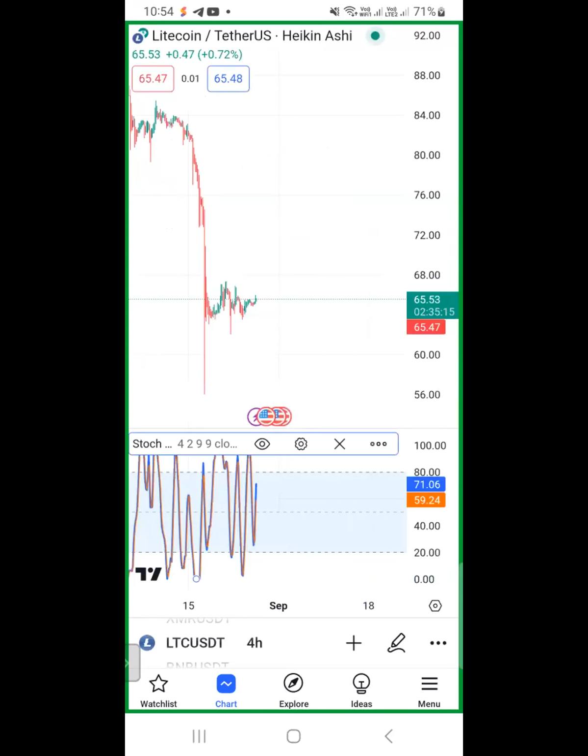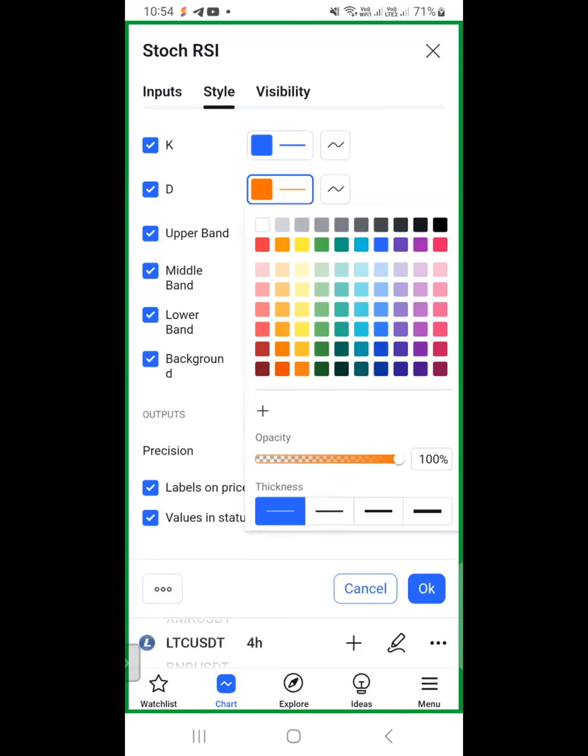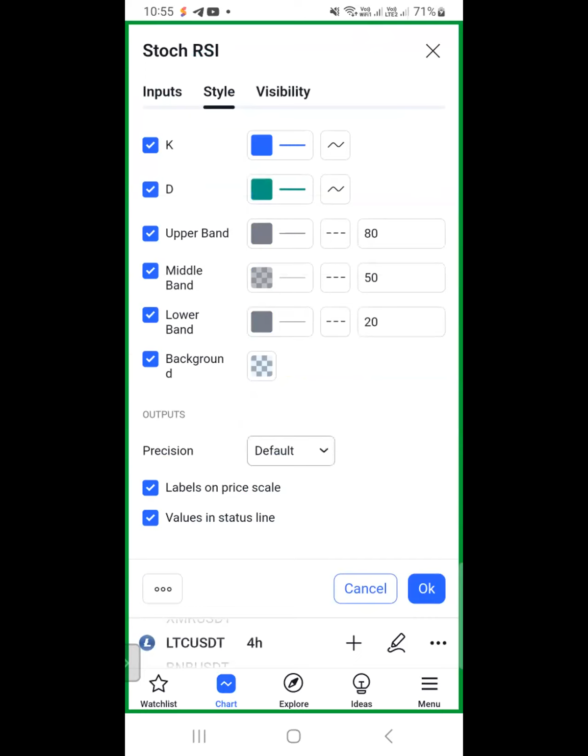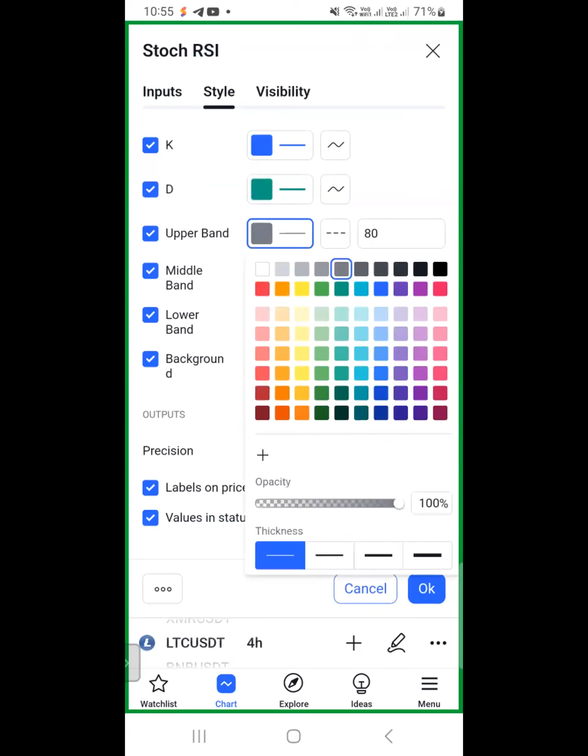Then the D, also go to the second one. D, increase the thickness. Then the upper band, increase the thickness too. No, that one is too thick. Use the second thickness. It's okay. Click OK. Go back. Then the upper band, give it another color. Give the upper band a separate color entirely.